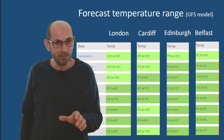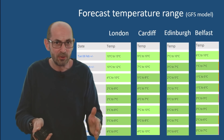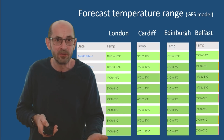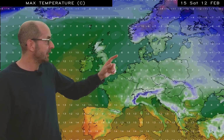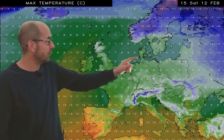There could as well be some night frost for a time, but I don't think it's looking likely to be widespread through this first week because it is quite a mobile pattern, strong winds at times. The bigger picture across Europe, Saturday the 12th, once again, as has been the case quite frequently recently, you've got to head a long way north or east to find the sub-zero temperatures. All in all, fairly mild or average in Western Europe.